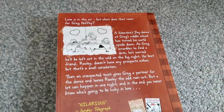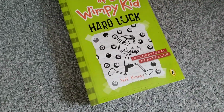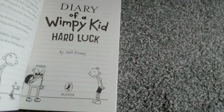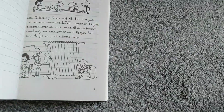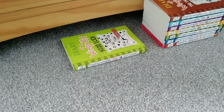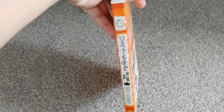Book 7, The Third Wheel. Hard Luck, the eighth book. Next is The Long Haul. Here's the side. And the back.